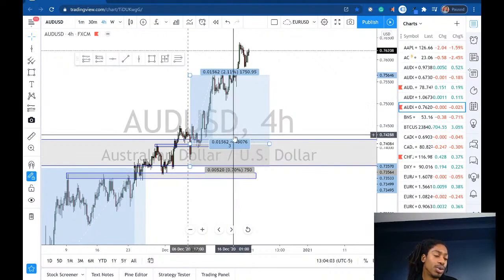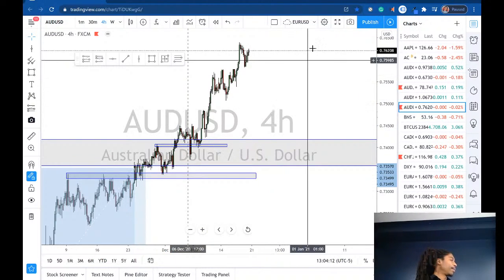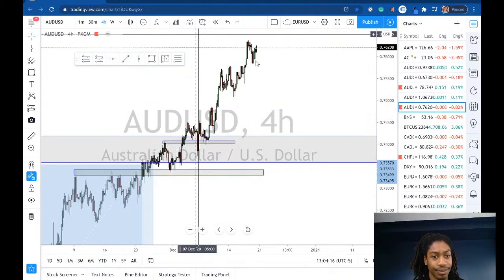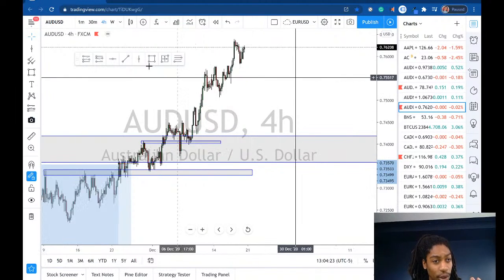Do you want to close your trade? Do you want to close half your position? You have multiple options of different things that you could try to do. Okay, so we have that. Support and resistance is honestly how I go about doing it.